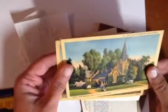And then some more postcards. This one, I think, was 1917, I think is what it says. And this was in Glendale, California. And this one, I'm not sure if it has a date.